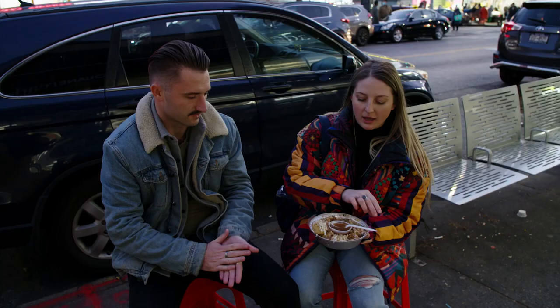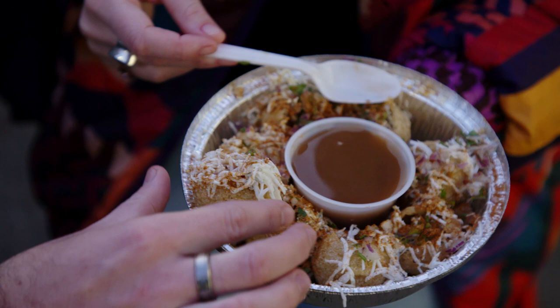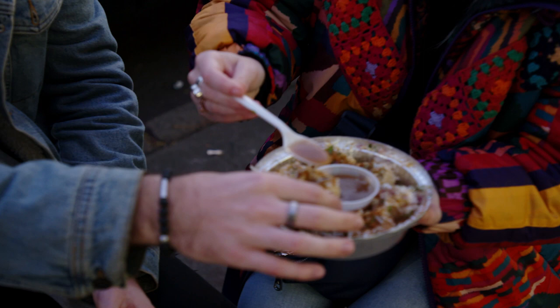So this is a crispy shell. And here's your tamarind sauce. What you do is just put the sauce inside in the middle and bite it right away because you do not want it to go soggy. That's a perfect bite. They almost just go too quickly.